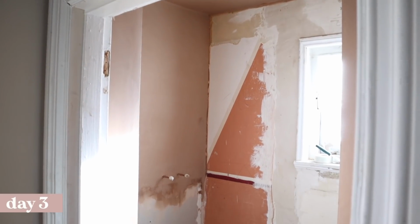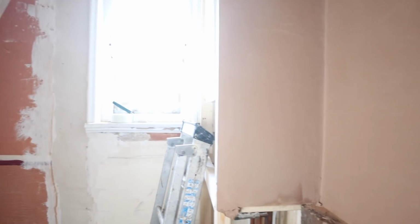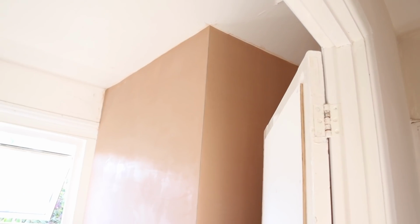Day three, and this is what we're working with today. And everything that's not being tiled has been plastered, including this section here. And yeah, it's looking pretty good. And the new wall in the little bedroom has been plastered as well.